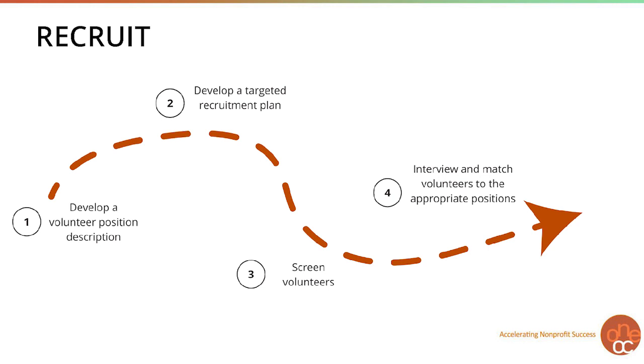Next, you're going to want to develop a targeted recruitment plan. So where are we posting this? Who are we looking for? It sounds like a lot of you are looking for certain age demographics. So where can we find those people, meet them where they're at by developing that recruitment plan? Maybe we might need someone to figure out social media because that's where college students are. Or are we looking at college clubs because we know that they need to volunteer? Really thinking about how you're doing that targeted outreach.